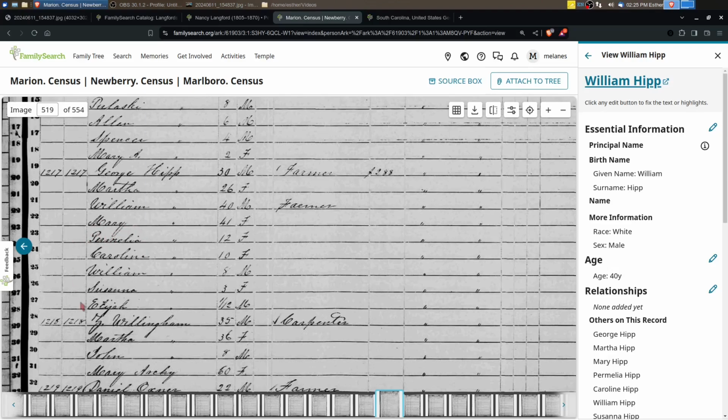So are these children of George or are they children of William? I'm theorizing that they're children of William because if there were children for George and Martha, they would be under them and then William and Mary. Regardless, they appear to be at the same farm in the same location because they're enumerated in the same household. So this William is a potential candidate.